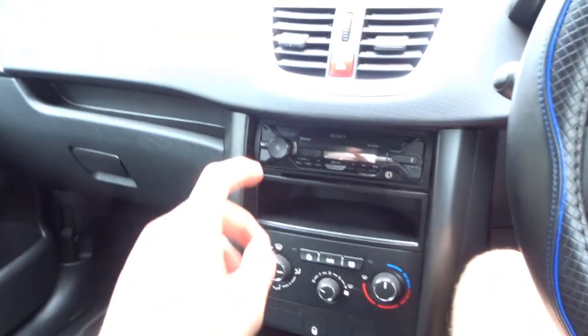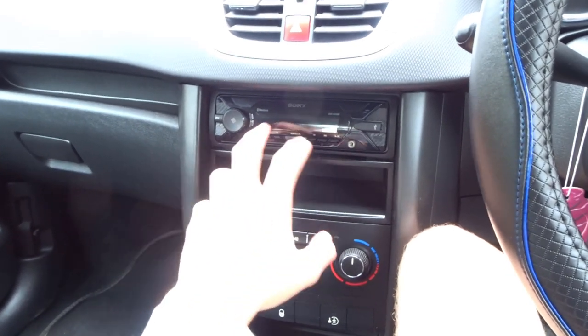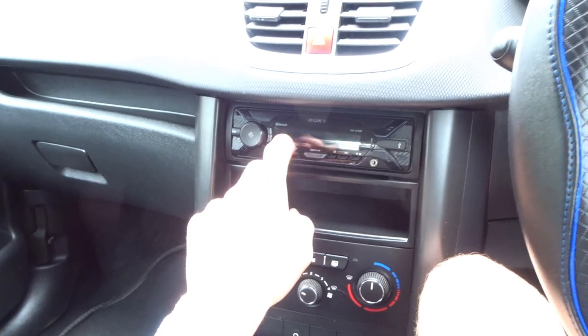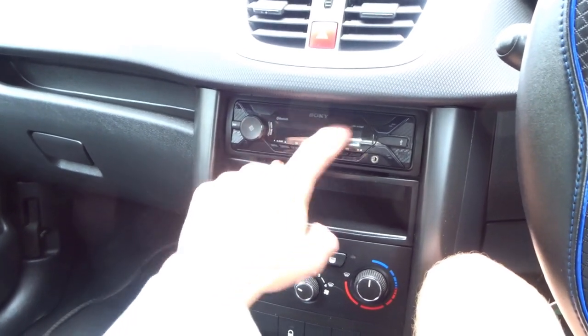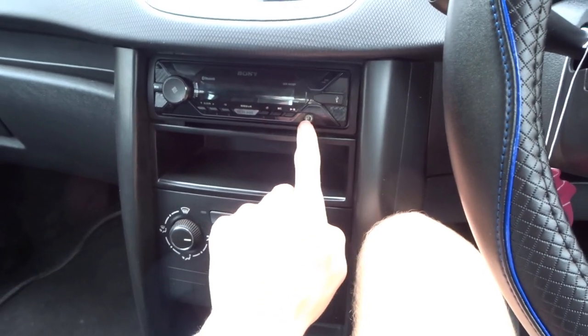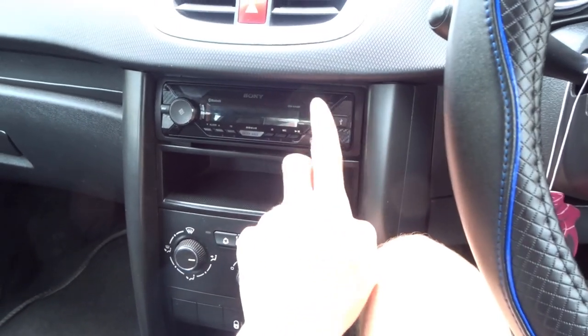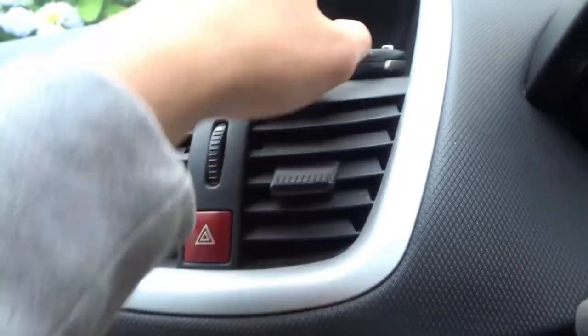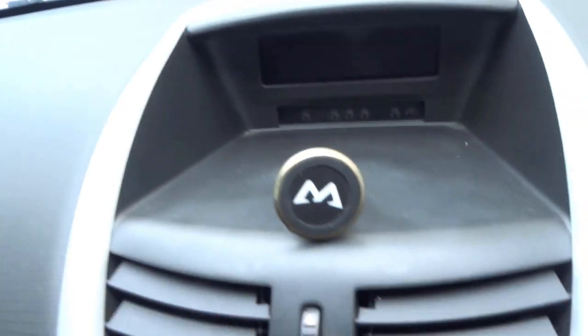And over to the other side, we've got our radio, which is actually a Sony one that he's installed. It's a single DIN one. And yeah, got the Bluetooth, and in here he's got a slot for USB, so you can chuck the aux in there as well, or in there, whatever you want. And then got the hazards. I don't know why I said that. It's Eden Hazard. If you know, you know.